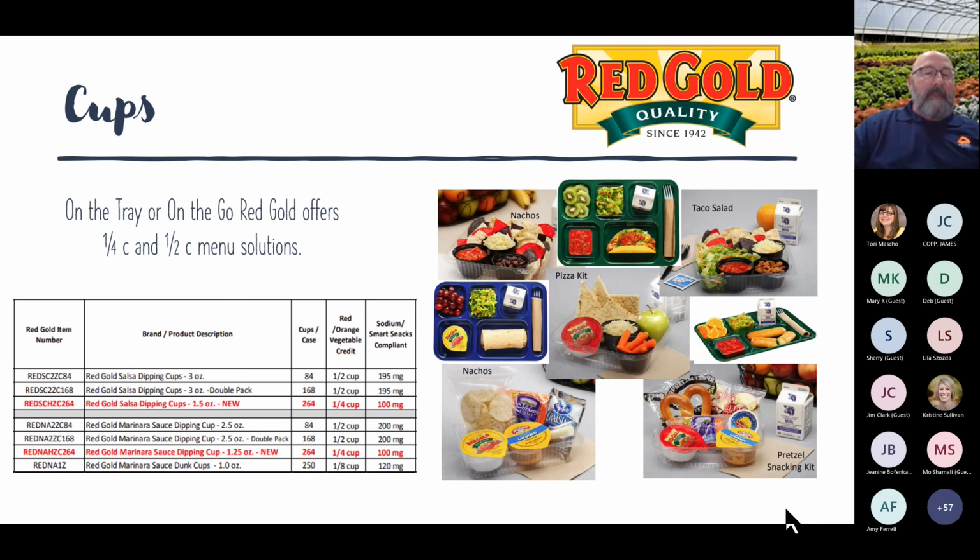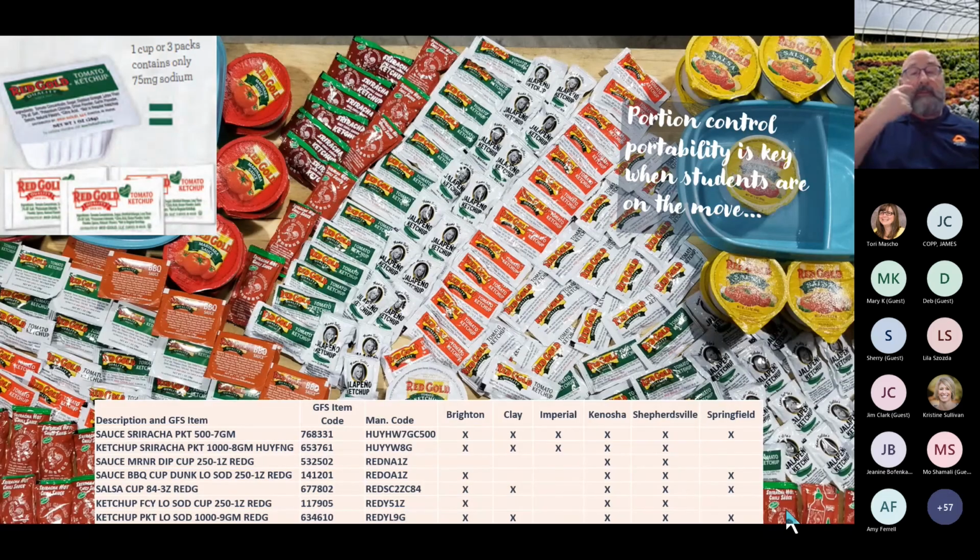It looks like a lot of different products there, but some of those are case packs, so they change up a little bit. And PCs. We pack a lot of PCs in all our products. We do 5 different ketchup products. We do a jalapeno ketchup. On top of that, we do the sriracha ketchup as well as sriracha sauce. And we have the cups. And there's a list of all the PCs and cups and where they're stocked at.